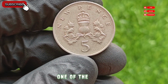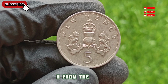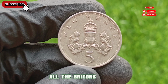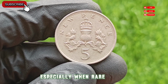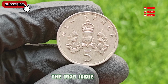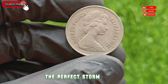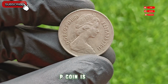One of the main attractions for collectors is the absence of the phrase BRIT OMN from the coin's obverse legend. Traditionally, this Latin abbreviation, short for Britanniarum Omnium Regina, meaning Queen of all the Britons, was a standard part of monarchic titles on coinage. Its omission on some coinage, especially when rare or inconsistent, adds to their numismatic mystique. The 1979 issue without this element falls into a rarefied class, especially when combined with other unexpected minting features. For collectors chasing the perfect storm of rarity, historical context, and visible anomaly, the 1979 5p coin is a golden opportunity.